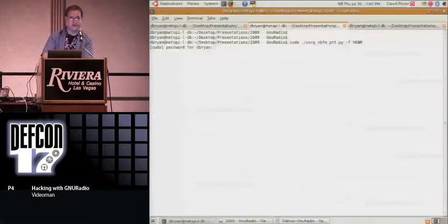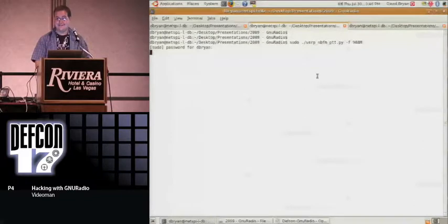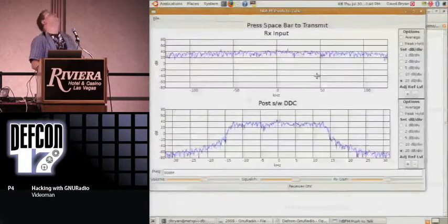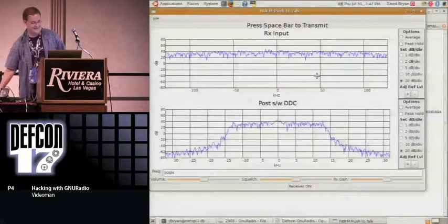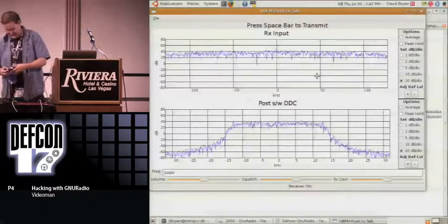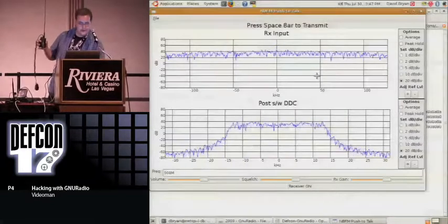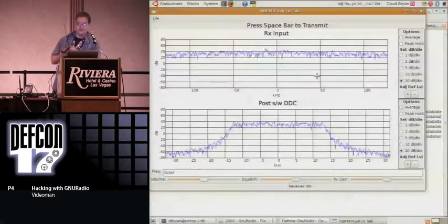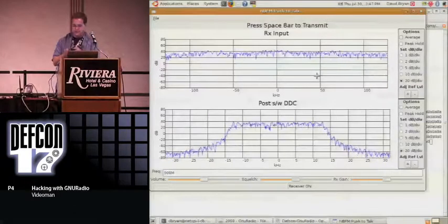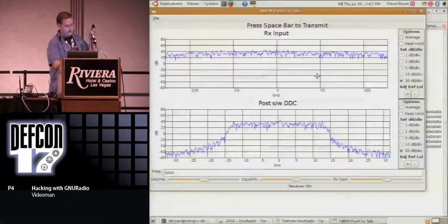Nobody's got a laser beam pointed at my computer, right? All right, so this is essentially the attack. I use this tool, which is a push-to-talk tool. We'll see if the audio actually comes through. I don't think it will.